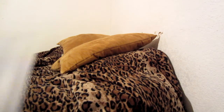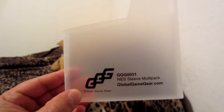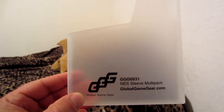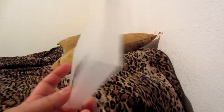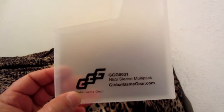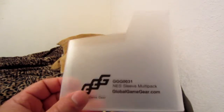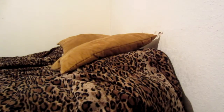Speaking of sleeves, here we have a clear NES reproduction sleeve by globalgamegear.com. You can buy their products on Amazon. This is a clear version. I don't know if they make another version or not, but you can see the game while it's inside the sleeve. It slides easily in and out, which is a good thing. I think I bought about 10 of these, so it's a good deal.